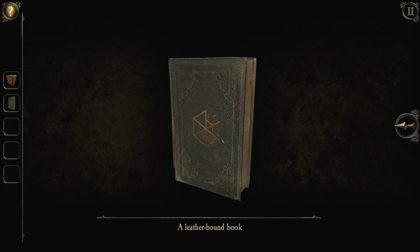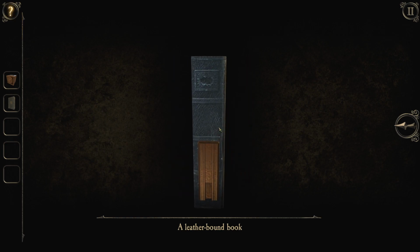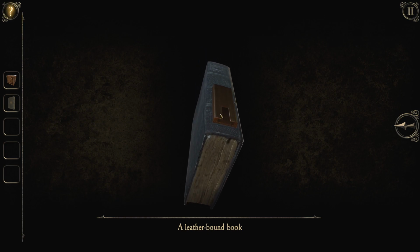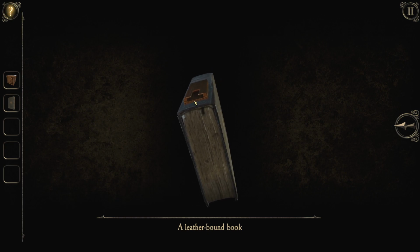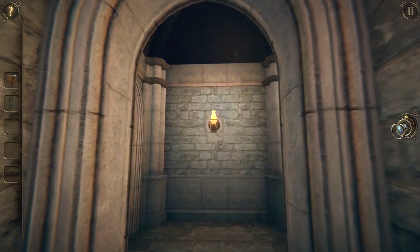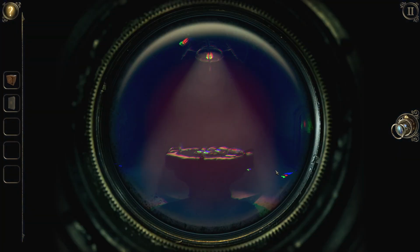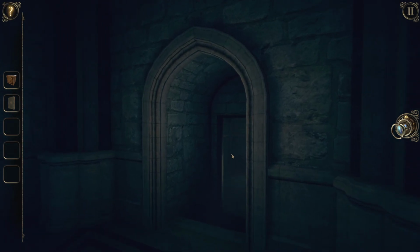Okay. And then we've got this, a leather-bound book. I'm trying to remember, was there anything... Hopefully it's not a mechanism here that I can actually interact with right now. It doesn't appear to be. It definitely seems like it slots into something. Am I forgetting what it slots into? I guess we'll go double-check the rooms. Oh man, what could I be missing?